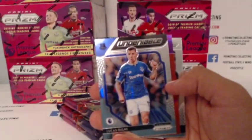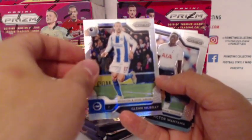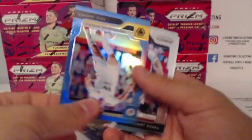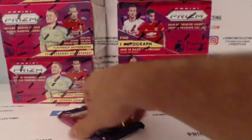Undeniable for Everton, Lucas Digne. And for Burnley, Tom Heaton, red, out of 149. What a nice box. You have Dwight McNeil, rookie. Glenn Murray, Brighton and Hove Albion, Prizm. Two more packs for this box. Fireworks for Sheffield United, John Lundstram. Raul Jimenez for Wolves at a 199. I like the fireworks inserts. I think those are pretty cool.